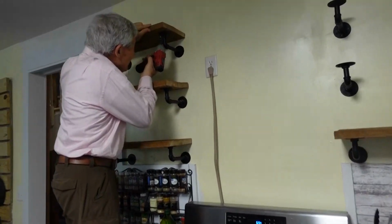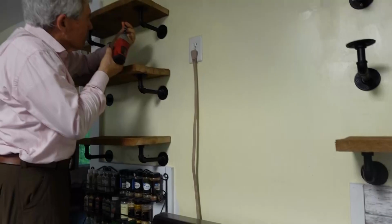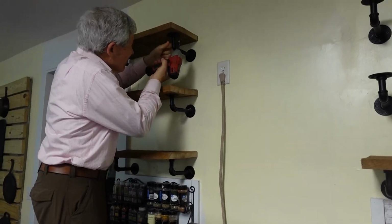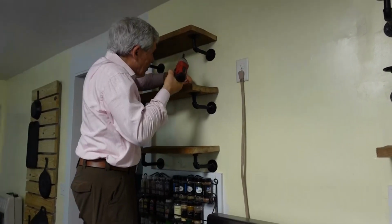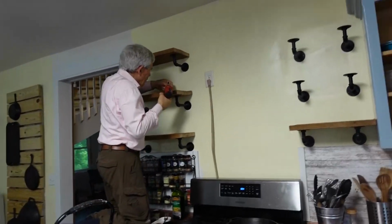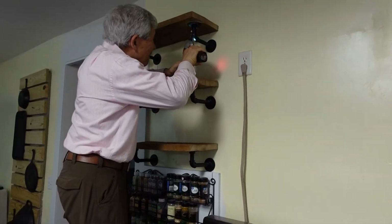So these are 60, 70, 80-year-old boards, barnwood. So there is still a little bit of cupping. I don't care, I love it. I love the look of the natural with the black. I think it's so pretty.